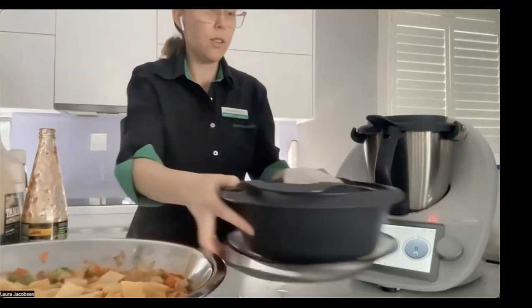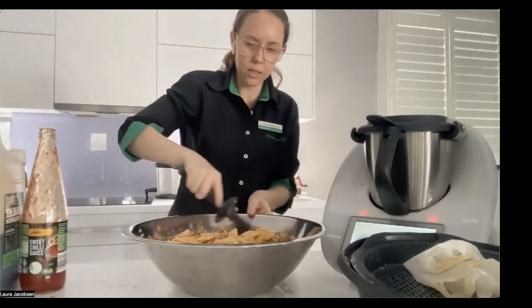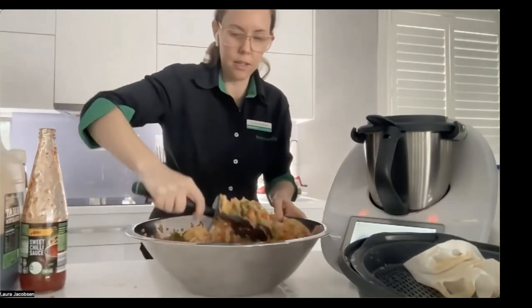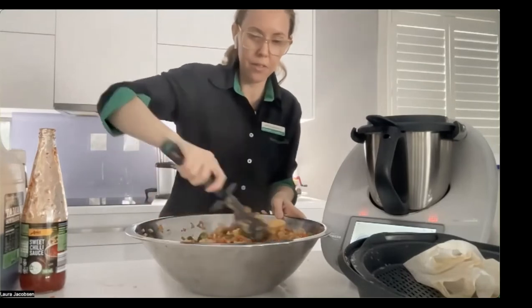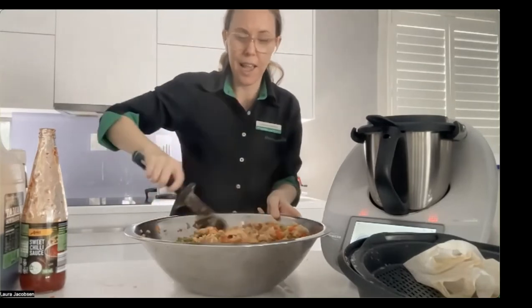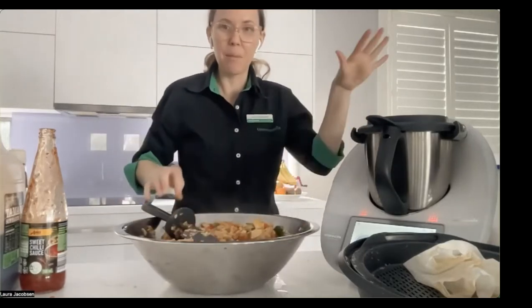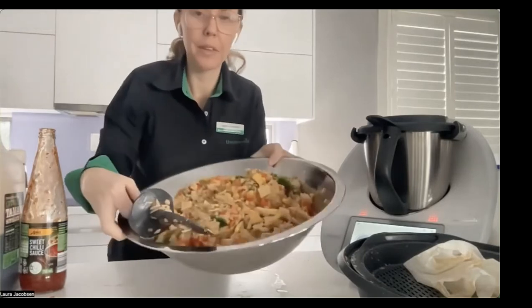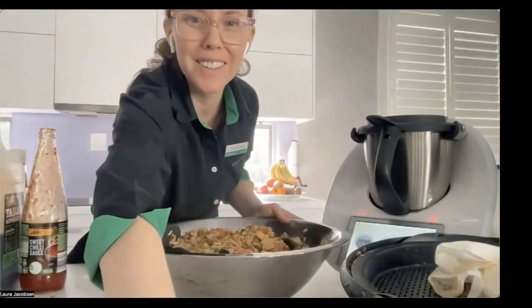And so there we have our fried rice to feed a crowd. Hopefully you've seen how easy that is and how much it makes. This is giant, all made in your Thermomix and Varoma. So, yep. Happy cheats fried rice. Enjoy.